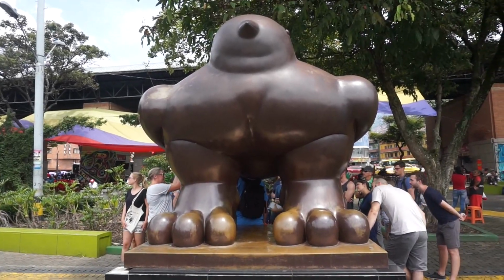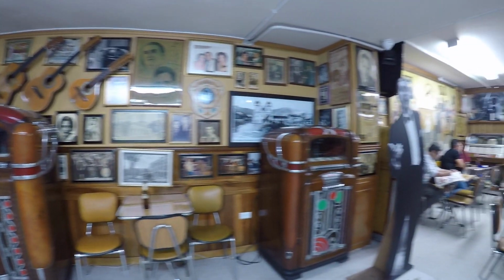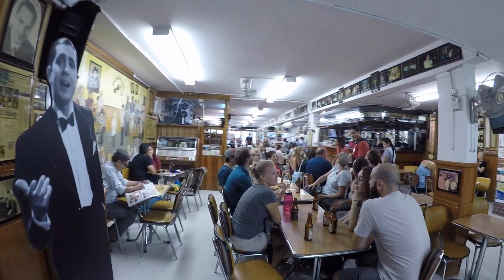The tour winds down in a cool local bar with a few drinks. Be sure to check it out while you're traveling in Colombia's Spring City.